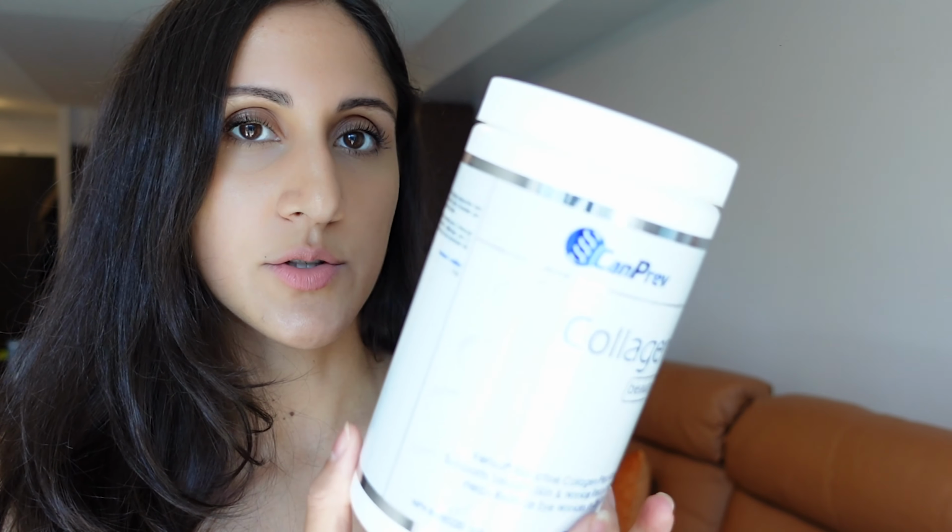So I try to have 1 scoop of the collagen a day. Some days I don't have it, like if I don't have a drink, if I don't have matcha or coffee or a smoothie, those are usually the ways I add it in. You could put it in something like oatmeal and stir it in. It doesn't really have much of a taste. If you've never tried it, like if you put it in coffee or matcha, you can't really taste it too much.